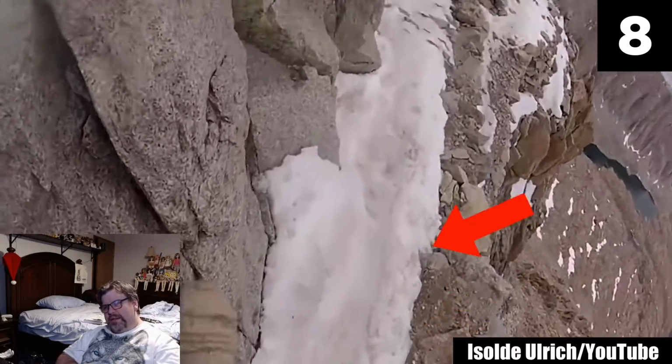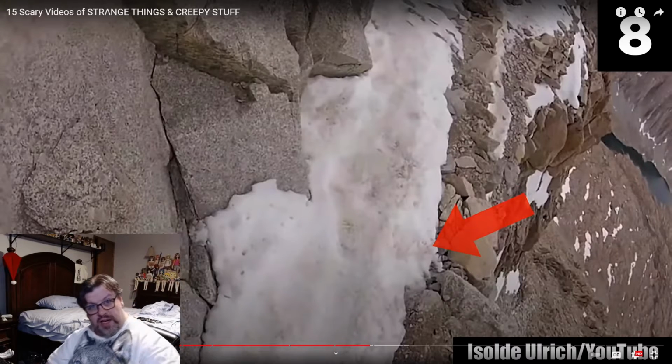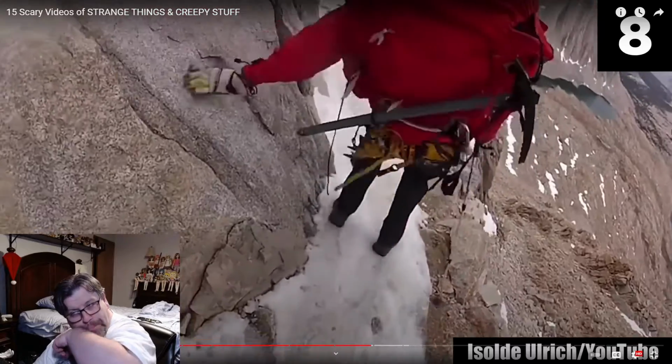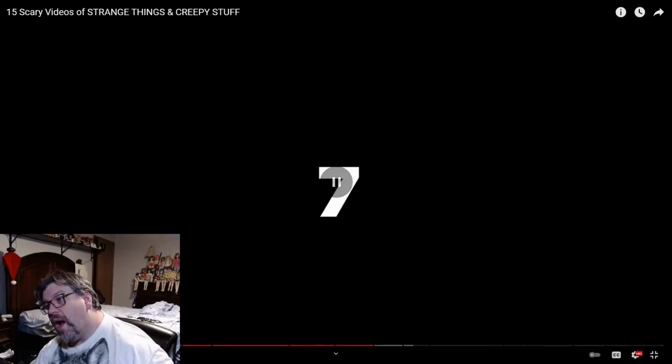Would you dare to traverse this narrow trail? No, I would not. Absolutely not. I'd be staying far away from that mountain. Or at least wait until it thaws.